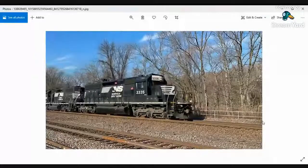And since I messed up on the one, I'll just bring this one up for you guys. We had an SD40-2 come through on that train. Number 3335, an SD40-2, is a former Conrail unit, originally built for Conrail, and it served most of its time on Conrail and the Norfolk Southern. I'll tell you what, this was a treat to see it come through the area.